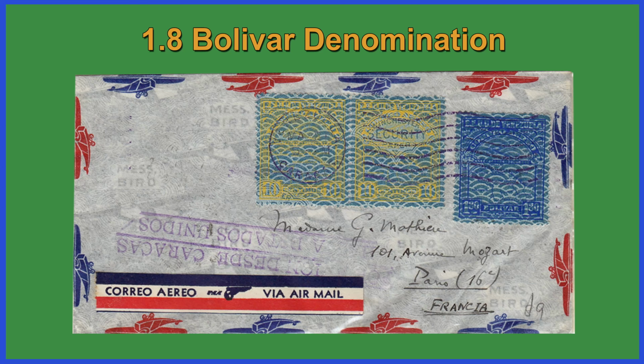Franking for this Parisian-bound cover totaled 2 bolivars. The piece was never opened. Why it paid 5 centimos more than the usual rate of 1.95 bolivars remains questionable.